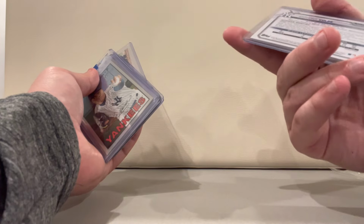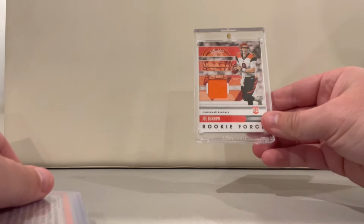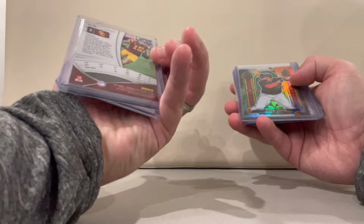Megabox Mojo. There's a number down there. Numbered out of 125, Volpe. Burrow, Ricky Force, Absolute, Jersey Patch Relic. Kyle Pitts, Rookie, Drake London, Spectra.